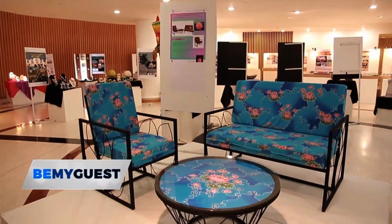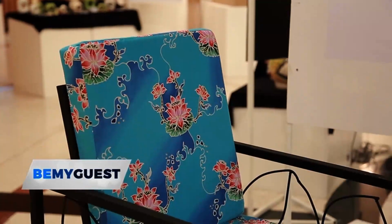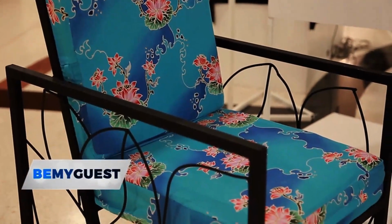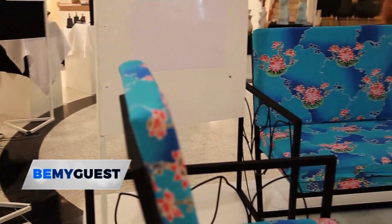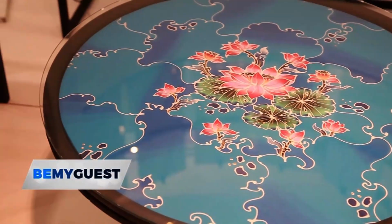And that's one highlight, right? Another highlight is painting on fabric. I think he brought the idea from the lotus. The lotus gave a new idea for painting on the fabric. I see. That one is like a chair, like a sofa set, with detailed lotus painting. Okay, that's very interesting as well.